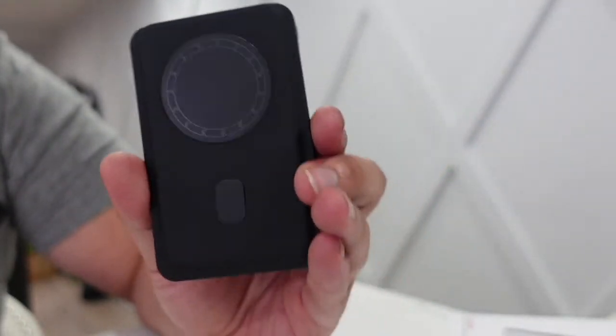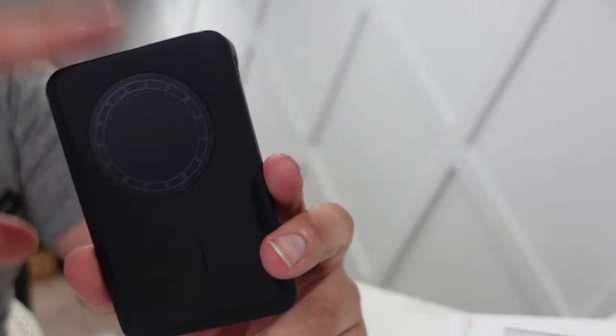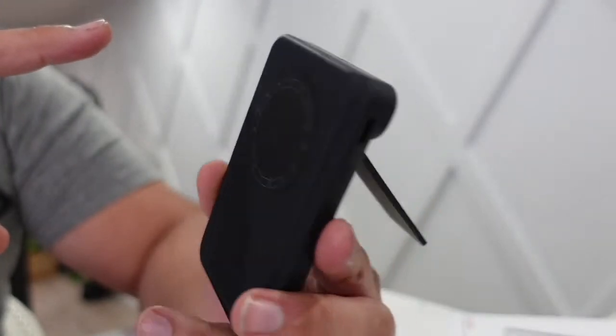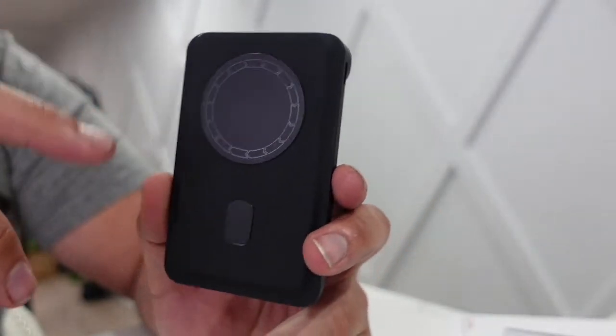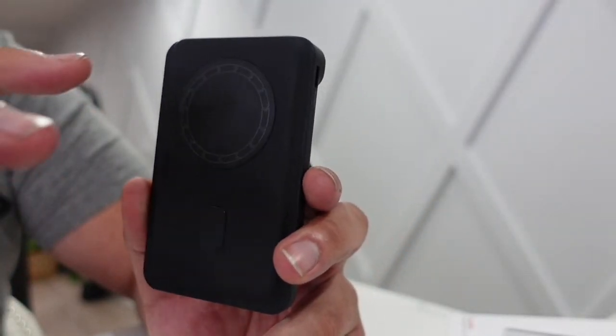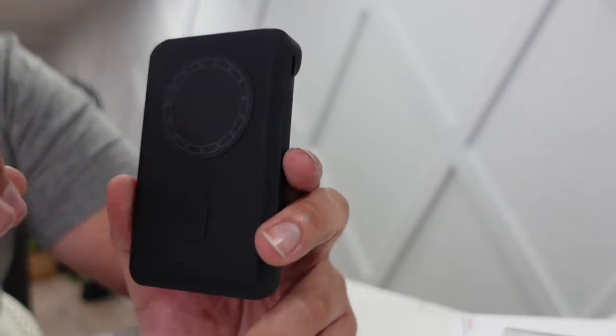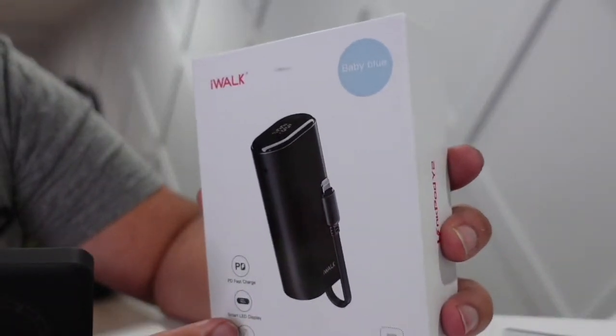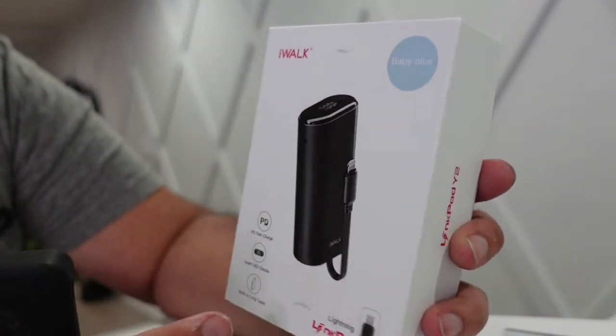So absolutely love this. This comes in black, white, and purple, which is awesome, so you can get whatever color you want. And if you do want to venture out to the iWalk series of products, you have a whole bunch of other ones. They do some amazing work. This is another one of their products. This one's not on sale right now, but you still may want to check it out.